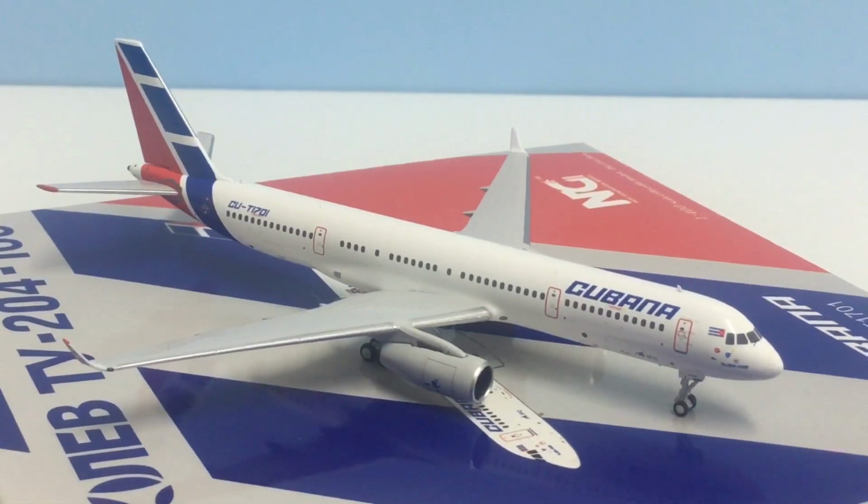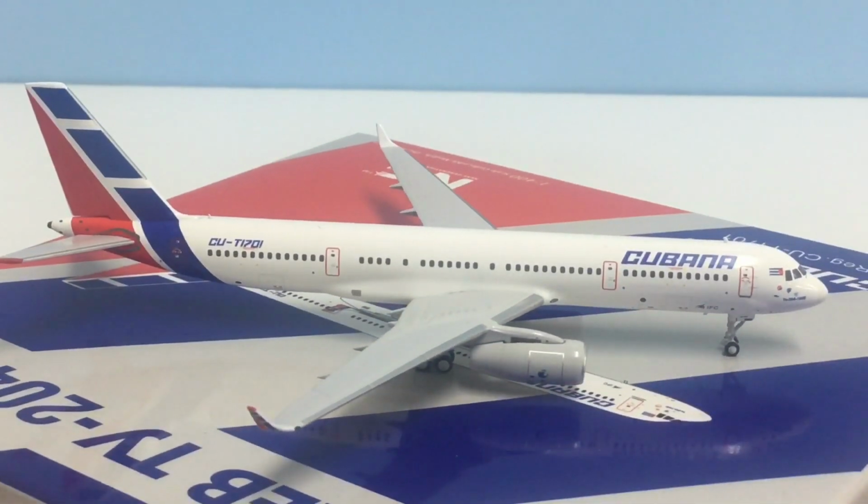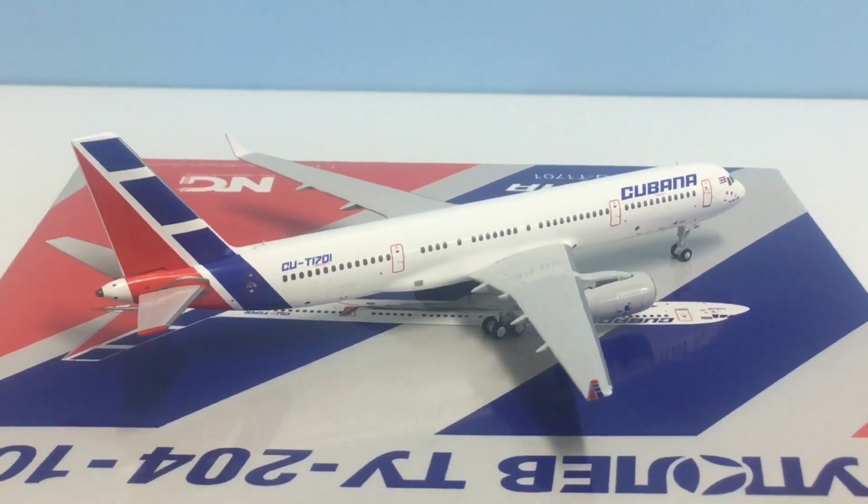Used to be quite a high score. For NG, it's fairly standard, to be honest. It's a great model, and one that I hope sells well, because I do want to see more Tu-204s in the future. So I can highly recommend getting this.